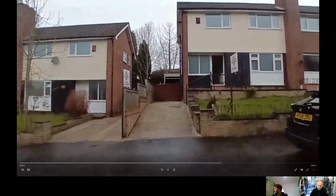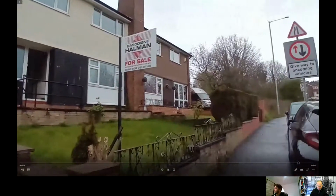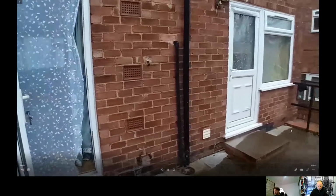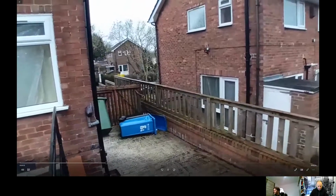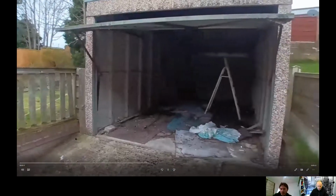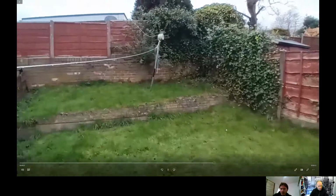I think you would possibly do something with this, maybe repaint it. I'm not sure. You could see how other people have dealt with it. It's not a particularly good look, but there you are. And that's the rear. And let's have a look. It all looks okay. It's definitely got scope for extension. Leaking garage. I'm not sure what the roof is on this. We'll find out in a moment, I hope.